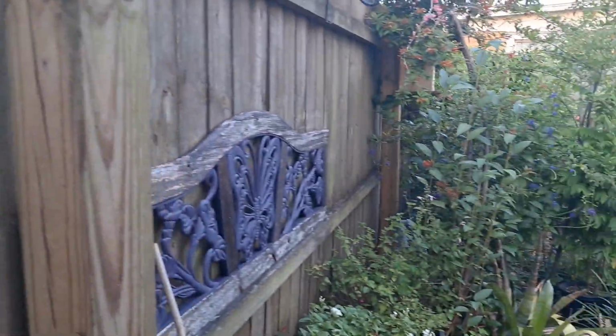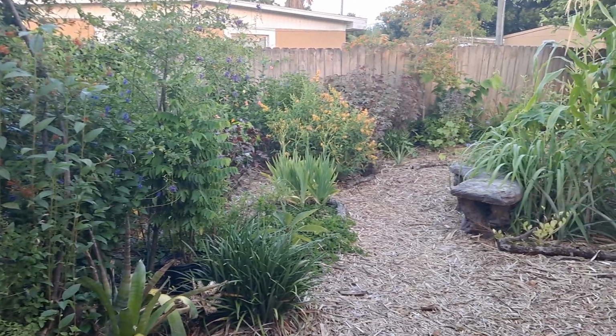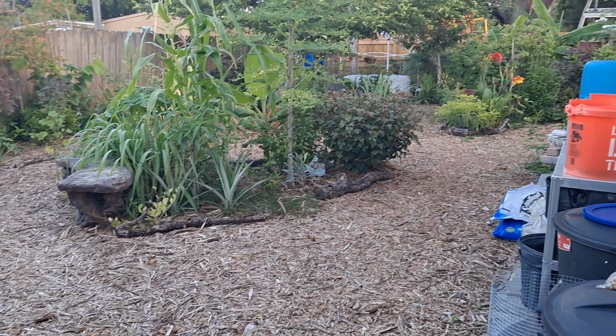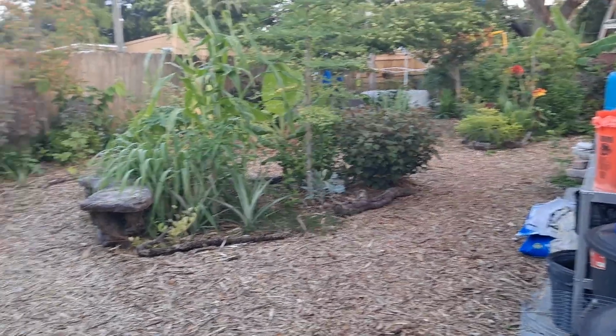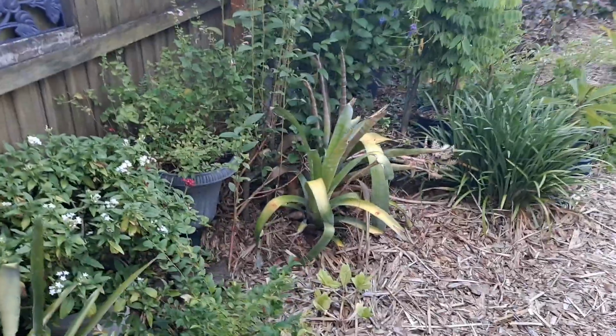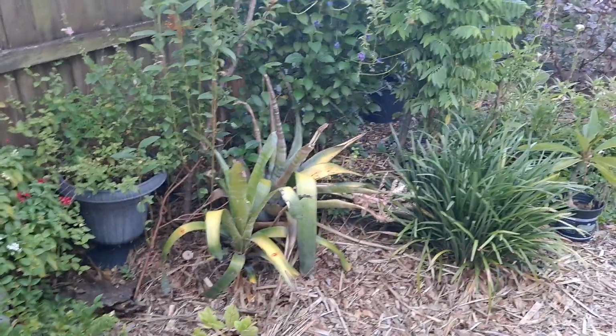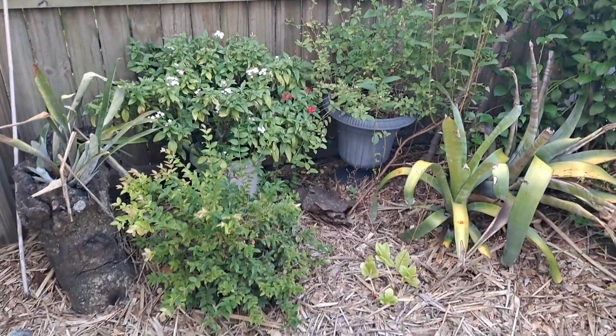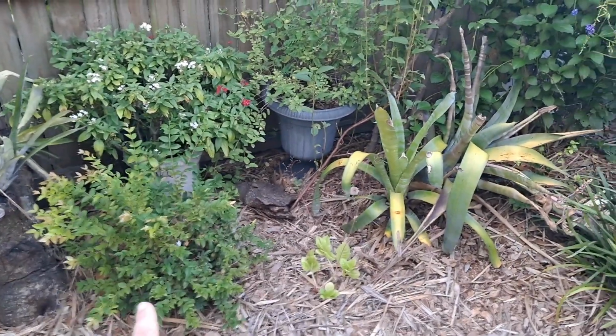Alright, so here is the backyard. Again, it's 6:30 in the morning here. It has been so hot. It's finally raining, but by 9 o'clock it's so hot you don't want to be outside, so that's why we're doing this early. So first thing, we have a jaboticaba.